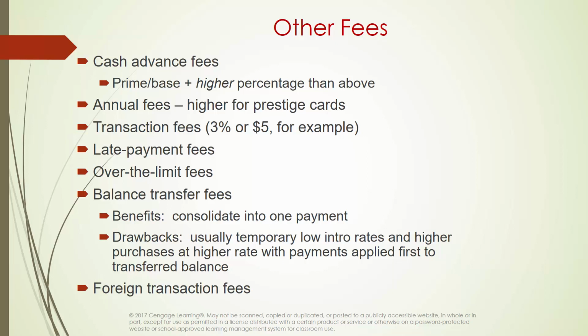Okay, other fees: late payment fees, over the limit fees, balance transfer fees. We've gone through all this. They're going to ding you with so many things. So you've just got to be aware, again, how you're going to use the card.